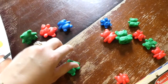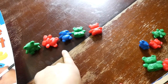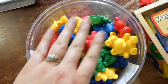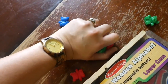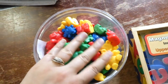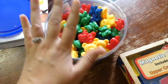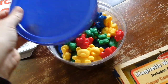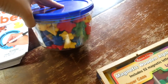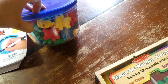So I'll sometimes take the bears and say, okay, what bear is going to come next? Green, red, blue, green, red, and then she'll figure out that it's blue next. So there's a lot of things you can do with these counting bears. They're very versatile, and so there's a lot of fun you can have with them. You can be creative and choose your own games, and that is what I have done. You also can buy flashcards and little pattern cards that you can use with them if you don't want to be creative and you want something for them to do. You can also get counting farm animals and counting, I think, fruit, and there's lots of different ones of these I've seen as I've gone on Amazon.